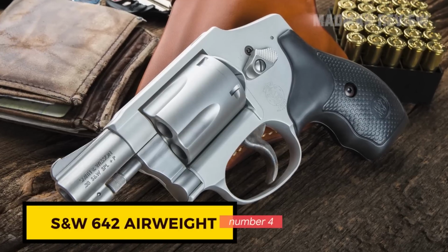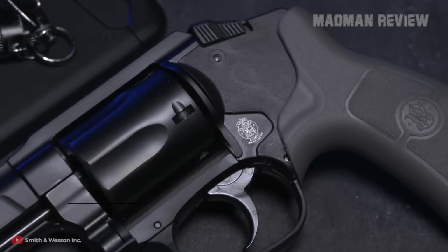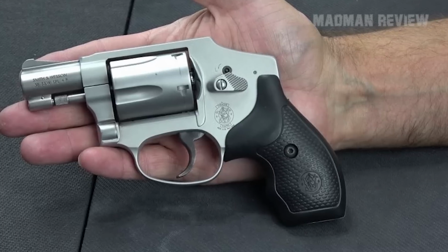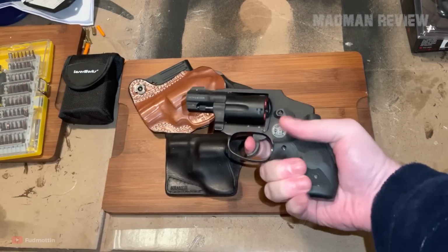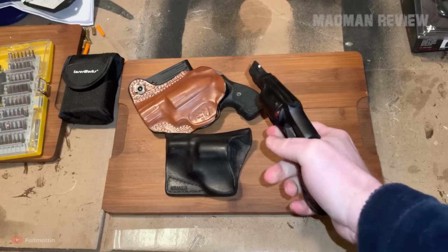Number 4, Smith & Wesson 642 Airweight. The Smith & Wesson J-frame revolvers are famous and are the standard by which revolvers are judged. Built on that is the 642. It comes with an enclosed hammer which solves 2 problems at once. First, it avoids any kind of snagging when you draw or holster the gun. Second, it still allows you to cock the hammer for a more accurate single-action shot.